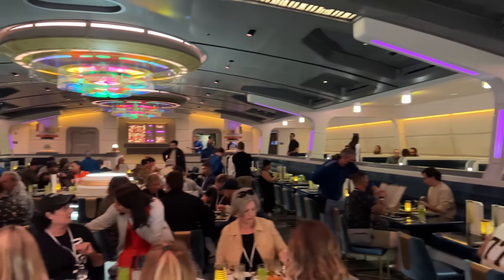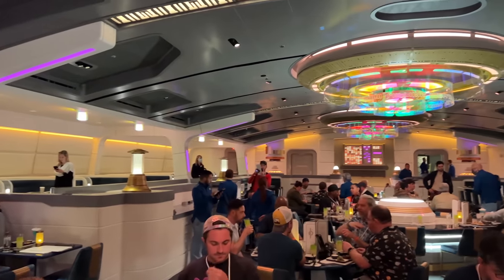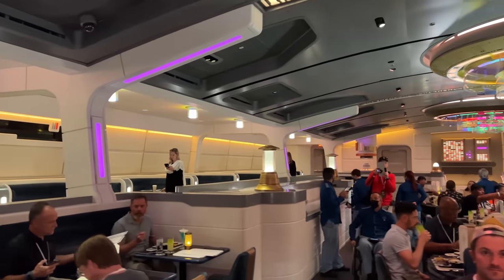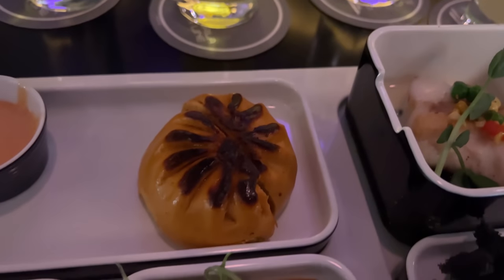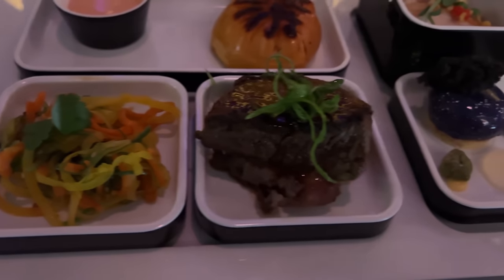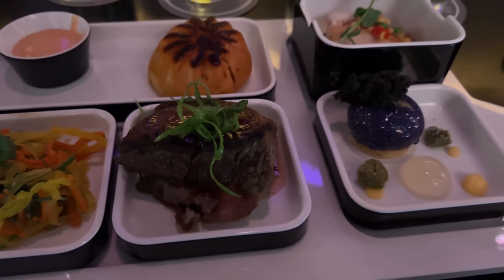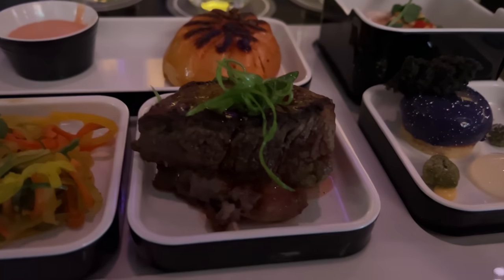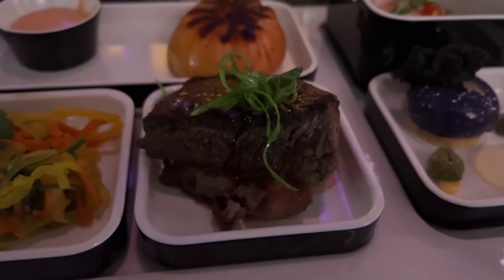All right, so we've just arrived in the dining room over here, and I think we're gonna get a little bit of a tasting of some of the food that you can expect on the Galactic Starcruiser. All right, so we're gonna take a look at some of the food we have here. I'm gonna go for the meat. That looks pretty good. All right, so we're told this is bantha meat. I've never actually eaten a bantha, so we're gonna see how this goes.